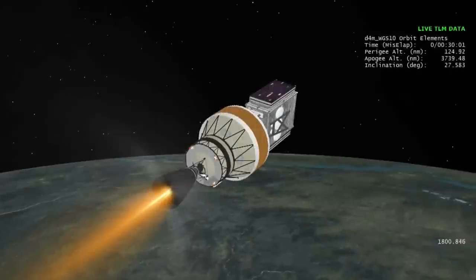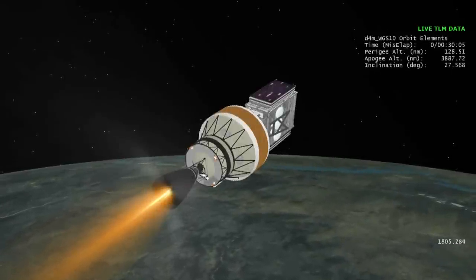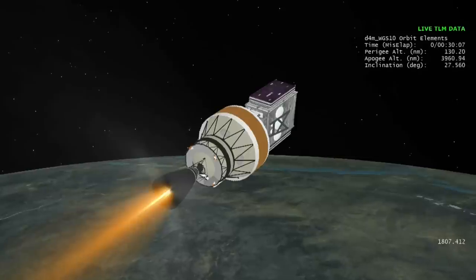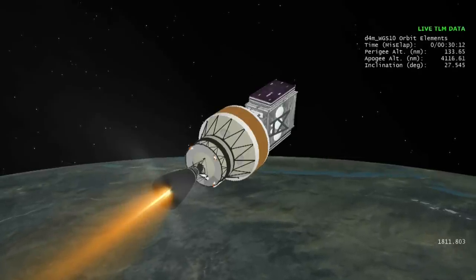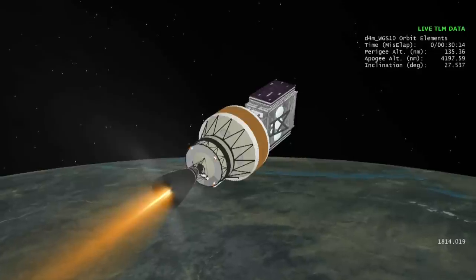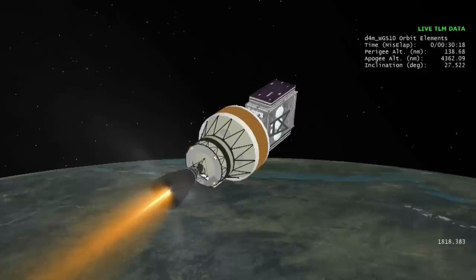RL-10 engine operating parameters continue to look good, now passing 30 minutes, 7 seconds into flight. This is Delta Mission Control at T plus 30 minutes, 13 seconds. As just reported, the RL-10 engine has been restarted. Our next event, MECO 2, will occur soon.